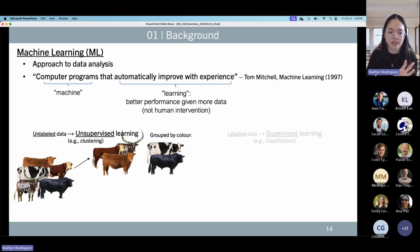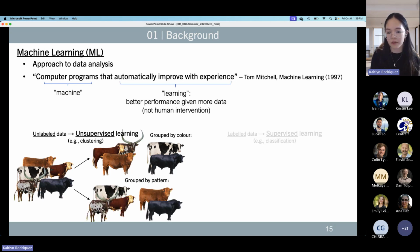For example, the algorithms may produce two different clusters here, grouped by the color of the cows, whereas another might cluster our unlabeled data based on the pattern that is picked up in the data, or the pattern of the cows, I should say.